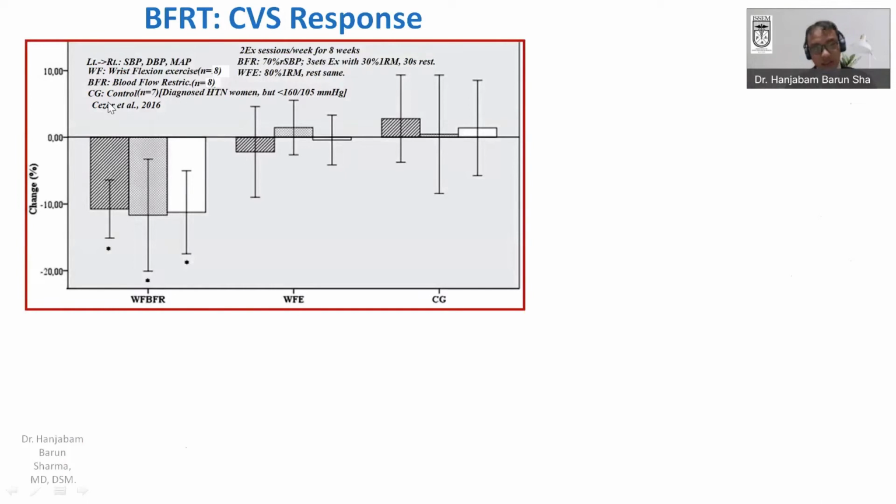So this study was basically done in diagnosed cases of hypertensive females, but they excluded those with systolic blood pressure of 160 or more and diastolic blood pressure of 105 or more. So this is the exclusion criteria. And they have done wrist flexion exercise, with or without blood flow resistance training, and a control where nothing was done.